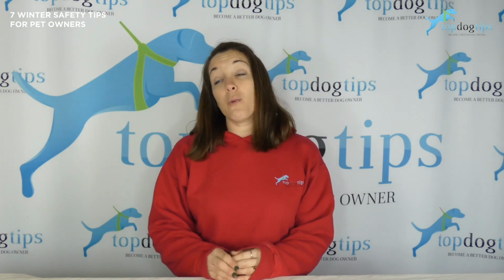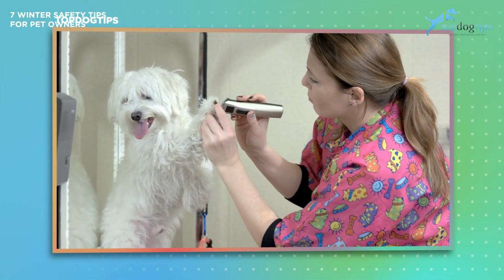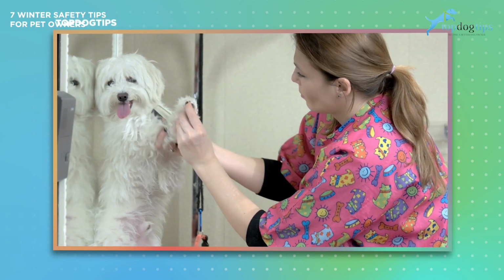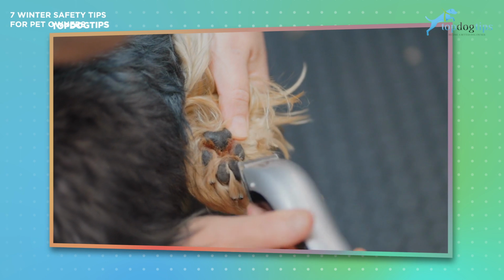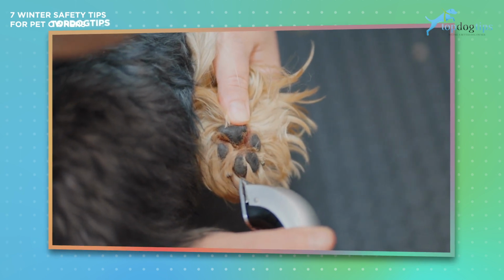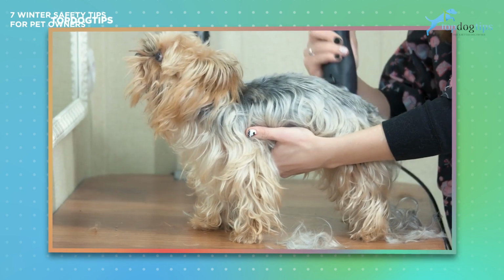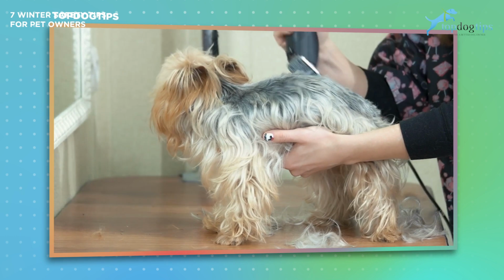When in doubt, if you think a haircut might be too short, if you give your dog haircuts on your own, consult a professional groomer. If you take your dog to a professional groomer, they will tell you when it starts to get cold, they'll start talking to you about leaving the hair a little bit longer for warmth. But if you do it on your own, just make sure that you either leave it longer or consult a groomer if you have some questions about the right length for your pup.